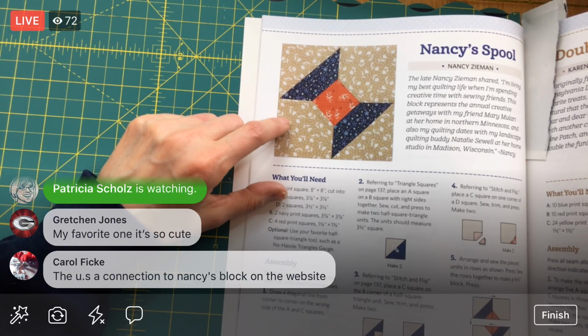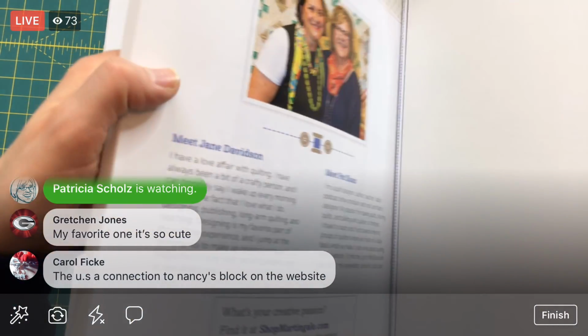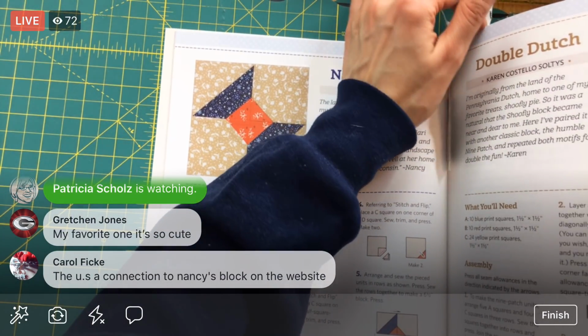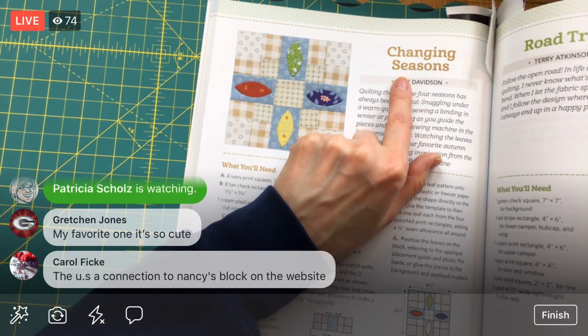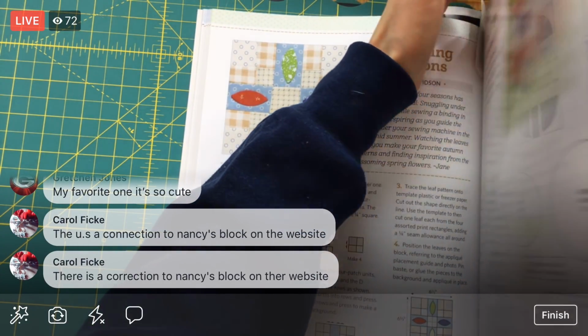The connection to Nancy's block is on the website. Yeah, so you can find all the blocks too. So every person here, if you go to thesplendidsampler.com, you'll be able to get links to the designers here.